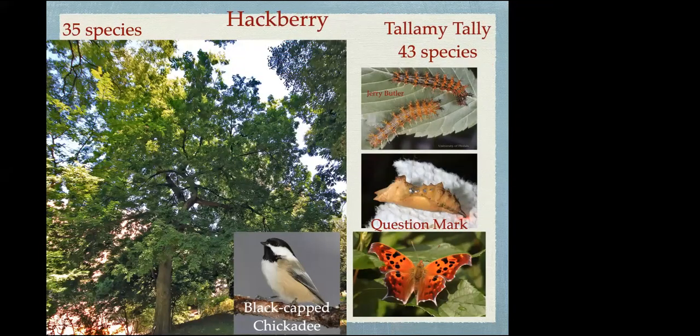Oh, the hackberry. Once you see the bark on this tree, you will never forget it because it is wart-like, gray, little outgrowths all over the tree trunk that are rough and just so exciting to see. They grow in a variety of soils and they like sun or shade. Now, a hackberry tree is not nearly as important as the oaks, but they do have a few specific butterfly species that are unique to them.